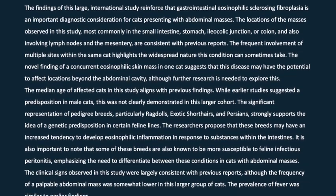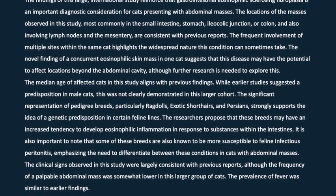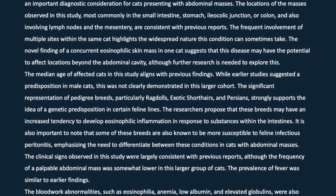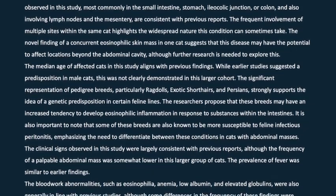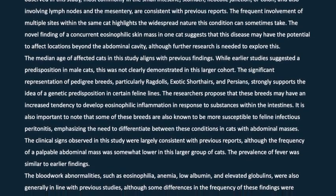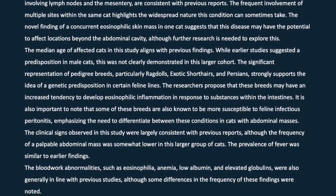The novel finding of a concurrent eosinophilic skin mass in one cat suggests that this disease may have the potential to affect locations beyond the abdominal cavity, although further research is needed to explore this. The median age of affected cats in this study aligns with previous findings. While earlier studies suggested a predisposition in male cats, this was not clearly demonstrated in this larger cohort.